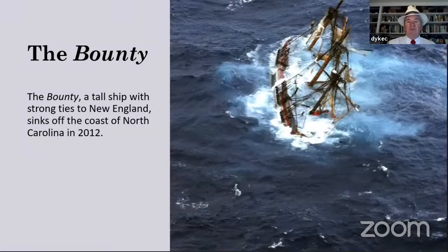One of the most significant stories of the Atlantic in recent years, and the Coast Guard was very instrumental on this one, was the sinking of the Bounty. The Bounty was a tall ship with strong ties to New England, and it sank off the coast of North Carolina in 2012. The vessel had been built in 1960 for the movie Mutiny on the Bounty, Marlon Brando starred, and then had been refurbished that fall up in Boothbay Harbor, Maine. It was being taken to Florida, where it was going to be used as a tourist attraction.